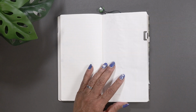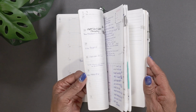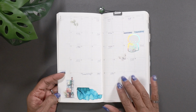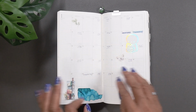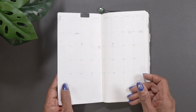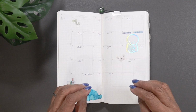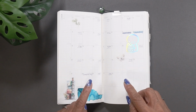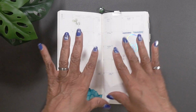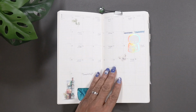The last thing I want to show you is the monthlies. I still don't know, where's the monthlies? I still don't know what I want to do here. I'm just playing with stickers and I don't know. I'm tracking stats right now and I need to figure out what I want to do here. I want to do something, but I'm just not sure yet. If you have any ideas for how you use this monthly section, pop them in the comments. Let me know.